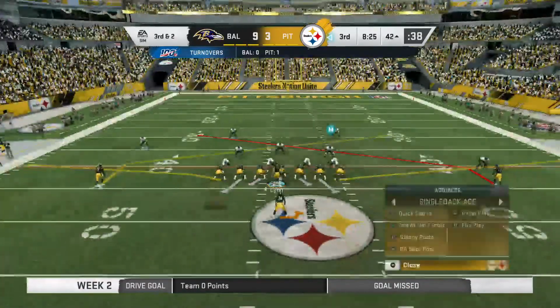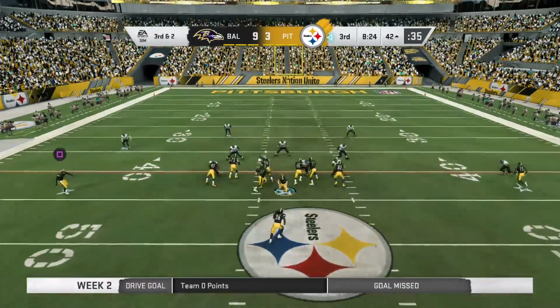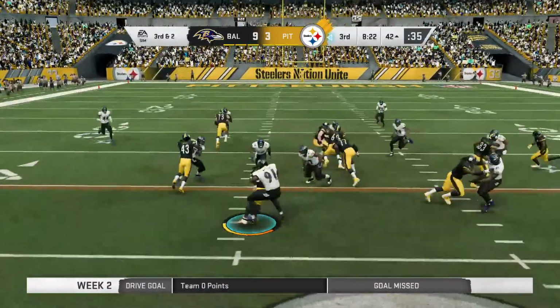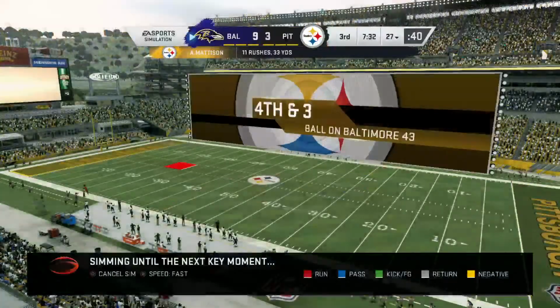Well, points have been hard to come by in this one, and it's the 3rd quarter. Defenses have reigned supreme. Can the defense reign supreme once more on 3rd down? Let's find out.